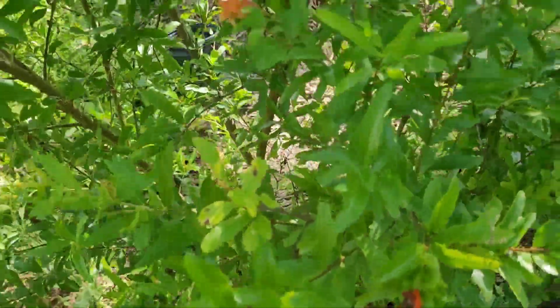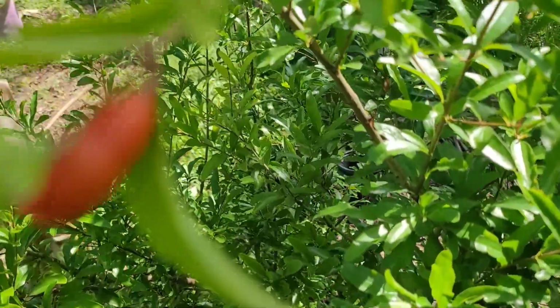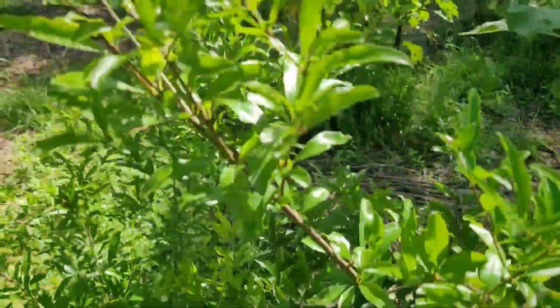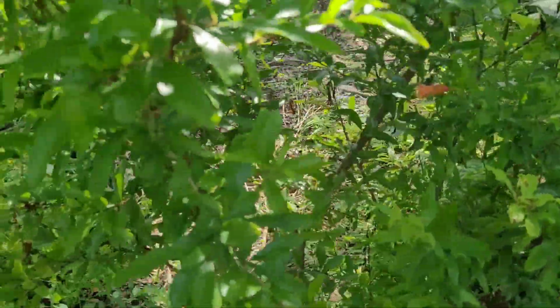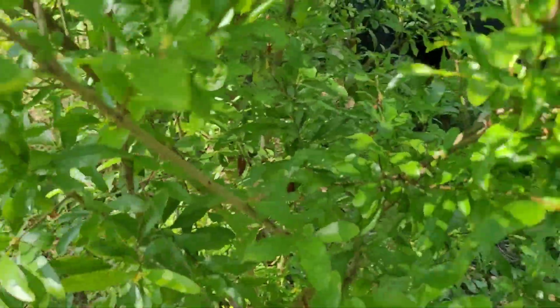Anyways, yeah, so I guess if you can grow dwarf pomegranate and you don't mind the lemony apple type flavor, this would be a good choice. They don't get really tall. This is maybe 7 foot tall. Not bad at all.